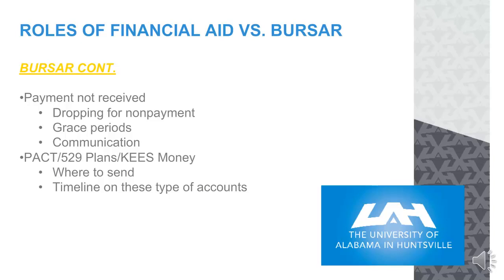Holds are placed on student accounts who have past due balances. These holds prevent students from receiving grades and transcripts and from registering for upcoming semesters at UAH. Emails are sent out to students alerting them of a past due balance and what steps they need to take in order to avoid being dropped. Students should contact the Bursar directly with questions or concerns.